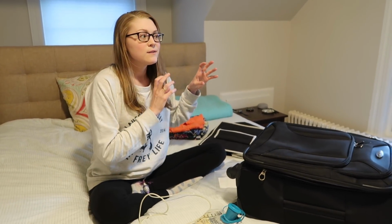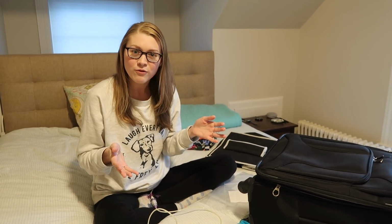So this time around, I decided to make myself a list of all the things I needed to pack. I went through all of my systems, like my feeding tube stuff and my medical stuff and my blood sugar stuff, like all my different categories in my head, and I listed it all out. I've never done that before.